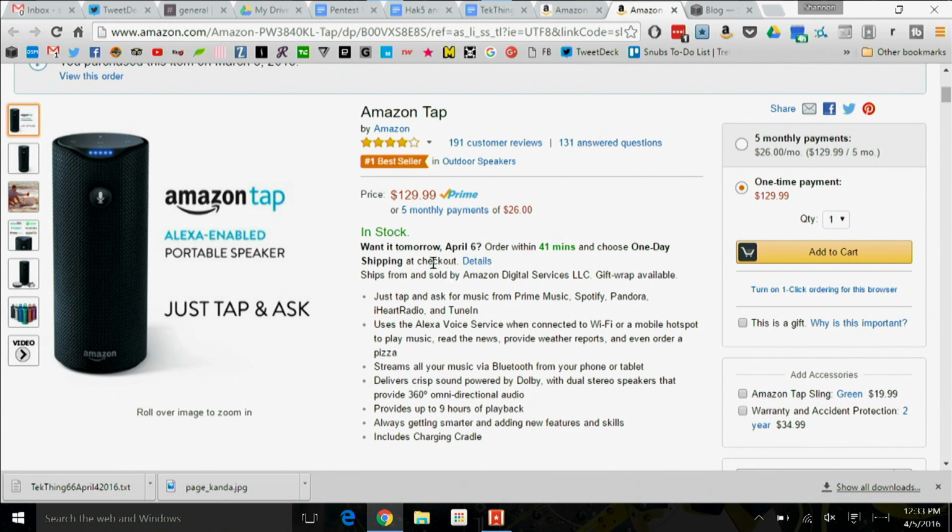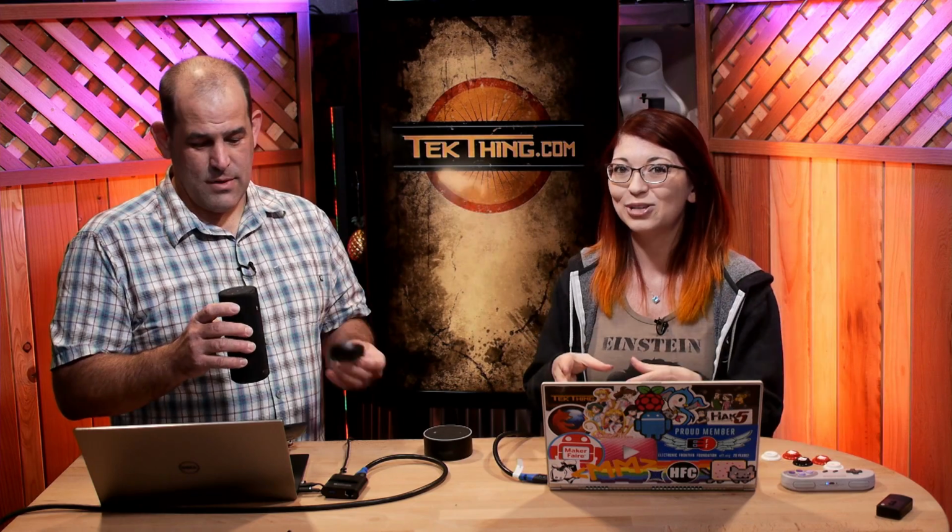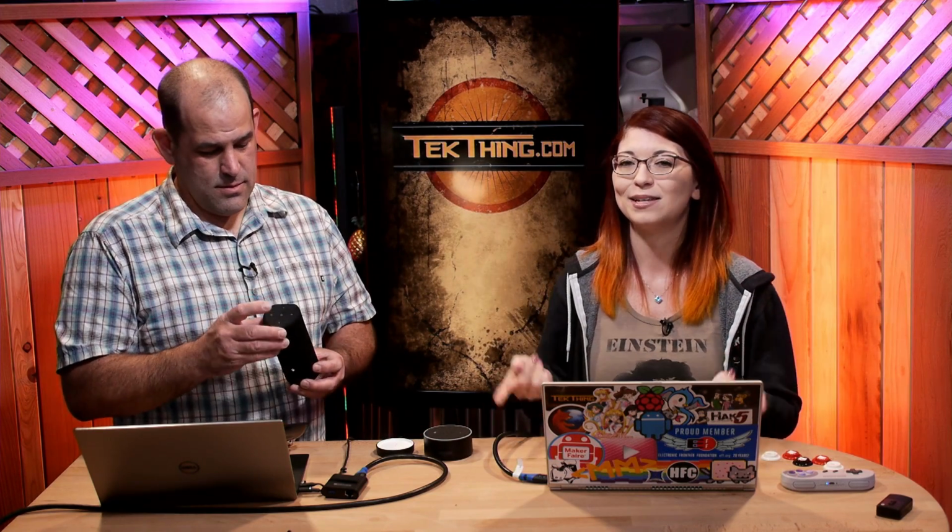So this one is $129.99. It's more expensive than the Dot, but it's also basically a Bluetooth traveling speaker. So you can take it with you. It's totally portable, and it has Echo voice recognition built into it, but you have to tap a button to make that actually work.